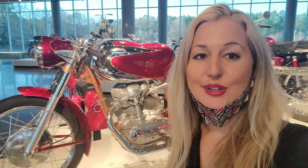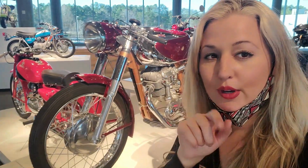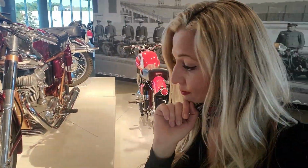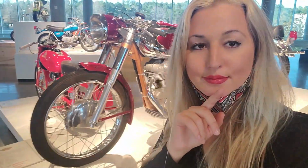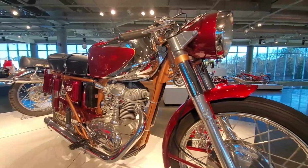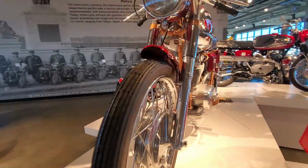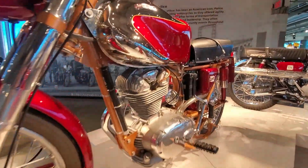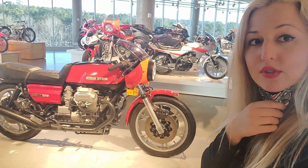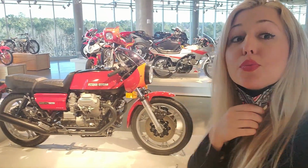Alright guys, so guess what kind of nickname this sculpted gas tank had on this Ducati 200 Supersport. It was nicknamed the Jello Mold. I'll get you a little closer to take a look at it, but you'll get the idea. Well, some of you might already see it, the Moto Guzzi 850 Le Mans, considered one of the greatest Italian superbikes of its day.